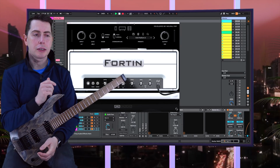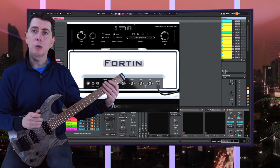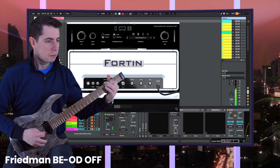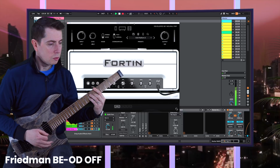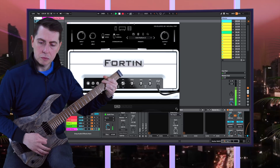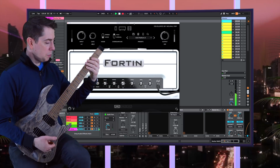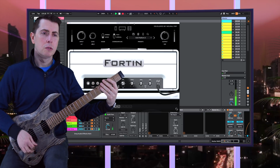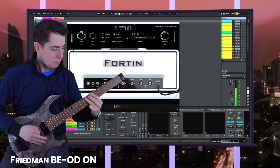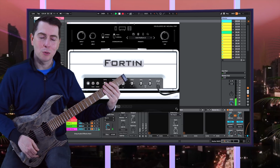So I'm using the Fortin Cali for this particular platform amp. Here's how it sounds without the Friedman BOD overdrive pedal. Let me put that BOD on. With splits, the sound also sounds really good.